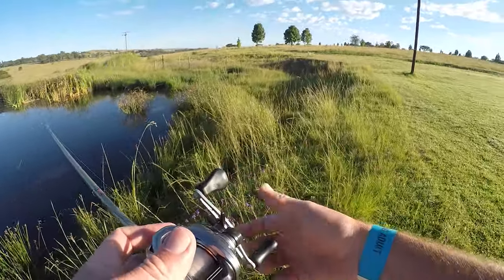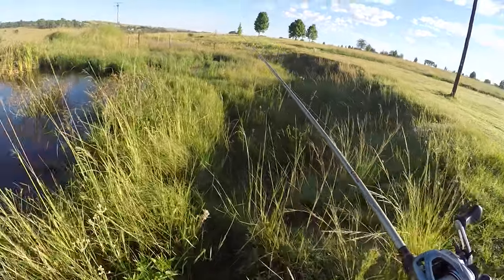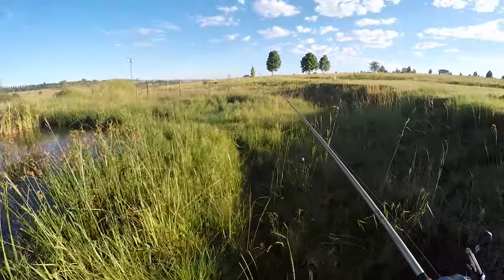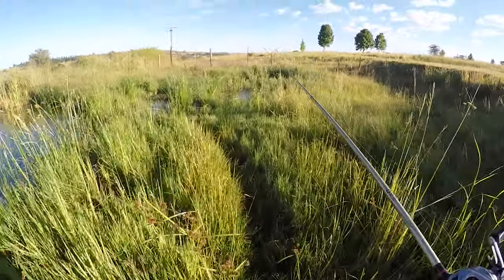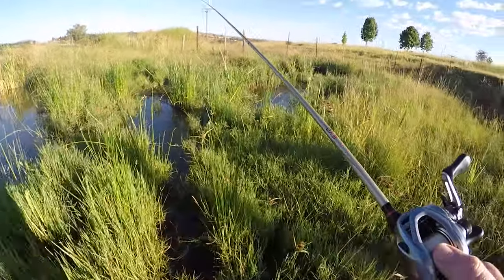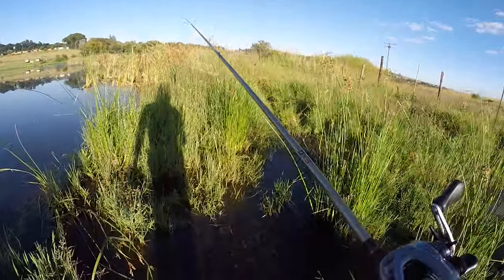Fish can't resist a Senko though. Like, these fish on the other hand resist a Senko. They really do not like that. Senko no more.